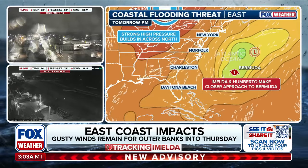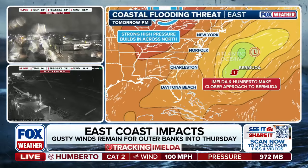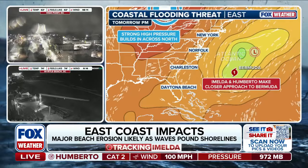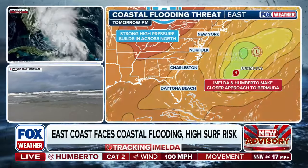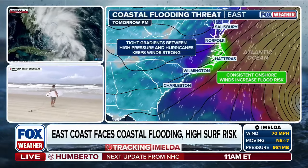We also have some high pressure that's building over portions of the Great Lakes, and you can just make it out to the north up here. So what we've got going on is a bit of a pressure gradient, and that pressure gradient between the Atlantic storms and that high pressure will give us the constant onshore push. That constant onshore push is going to be a concern for coastal flooding.